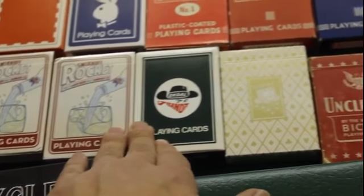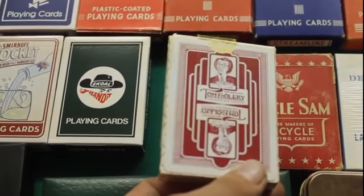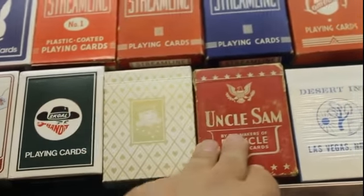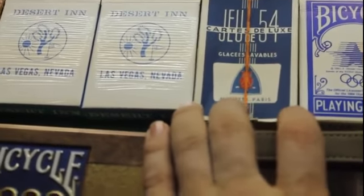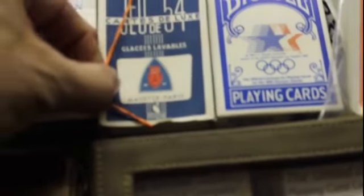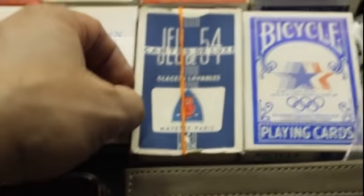Skull Bandits, that's open. This is a Tom Foolery deck. Pretty interesting. And the Uncle Sam deck, which has got a leaf back design. Desert Inn, 2 of those, both open. I just got them in. This one is a Mayette Paris, a French deck of cards. Might actually work as a manipulation deck because it's so thin.